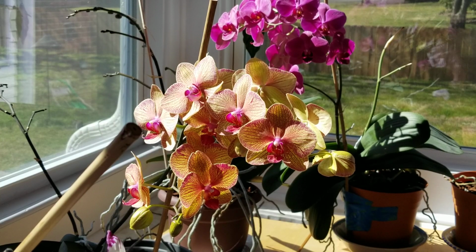And here is my Kaleidoscope Phal. Very good bloom cycle off of that one as well. And right behind that, to the left, if you'll notice, there is a huge spike on my Phal Chin Diamond. That's going to be some really, really pretty flowers on that spike. So it should be blooming in probably about 6 weeks or so.